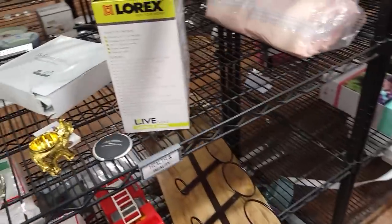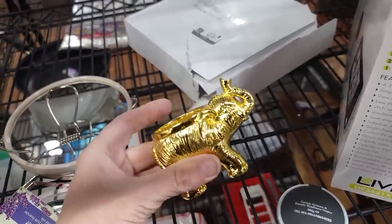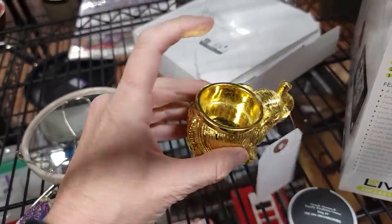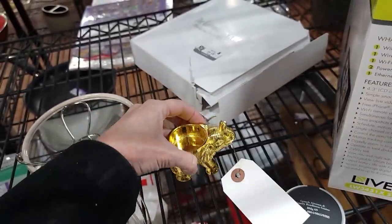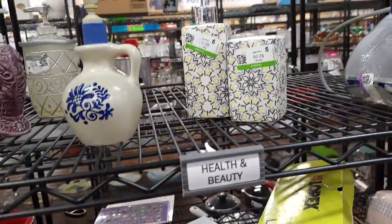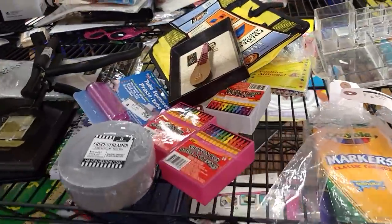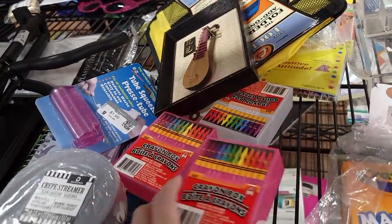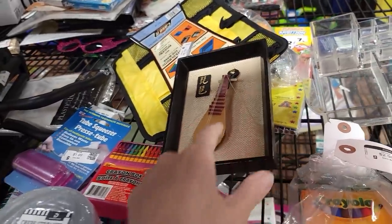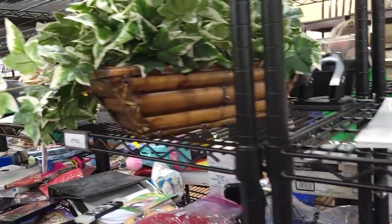Ooh, is he meant to have a cover on that? What are you, little elephant? I don't know. Almost looks like he's meant to be like a trinket box, but I'm not sure. Ooh. Crayon. Oh, it's a crayon box. It's not even the crayons. I think that was here last time I was here. Storage boxes.